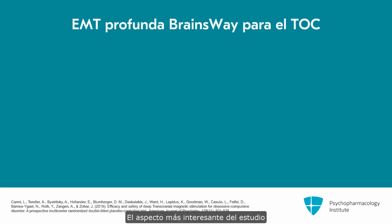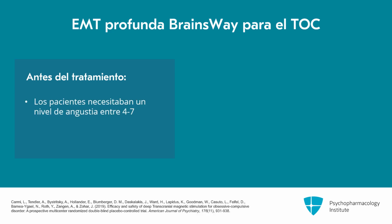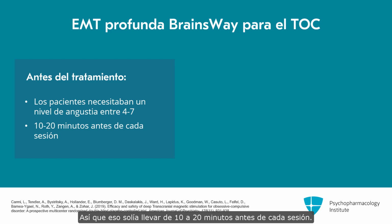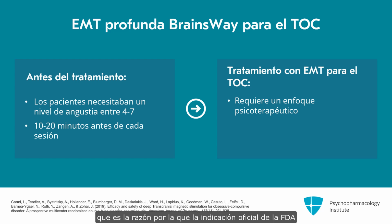The very interesting aspect of the study was that before the daily treatments began, the patient had to have their OCD symptoms provoked to a distress level between 4 to 7 out of 10, with 10 being worst. So that usually took 10 to 20 minutes before each session. Thus, treatment of OCD with TMS is not just about turning the machine on, it's also about the psychotherapy part, which is why the official FDA indication is for TMS to be an adjunctive treatment, because there's also an expectation of that psychotherapy part.